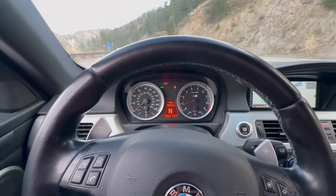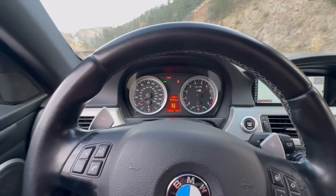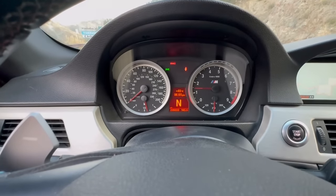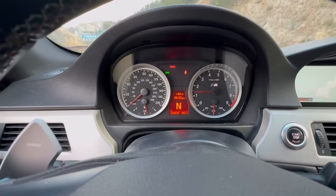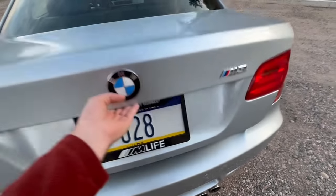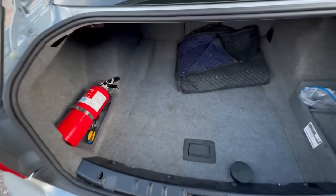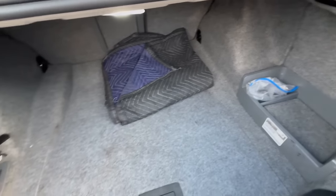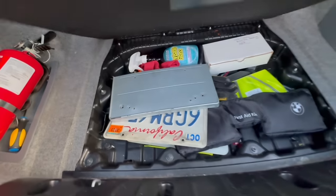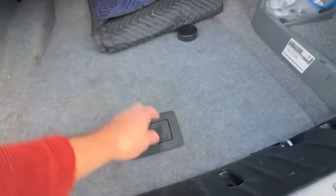The best part of this E92 M3. No lights, no errors, no nothing. Just crossed 206,000 miles and it's still going strong. So even the trunk is unlocked, all the carpeting is clean and fits as OEM. Nothing's cracked, everything's good to go. So got the original license plates, then the original rod bearings back here.